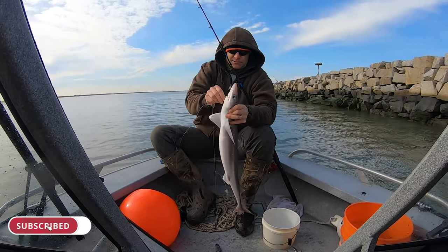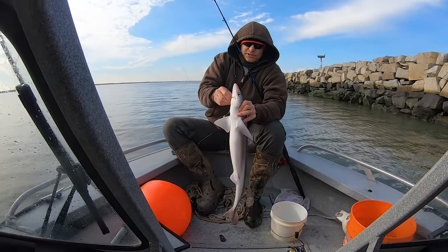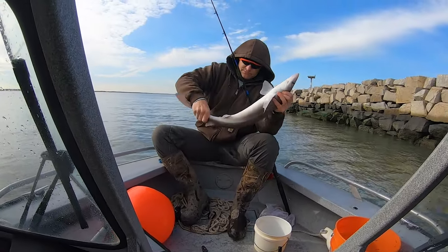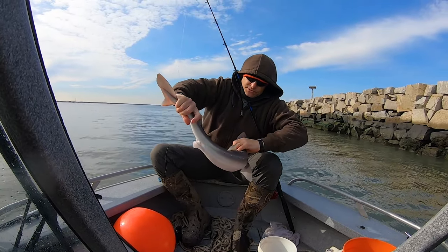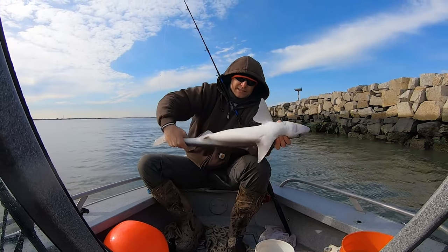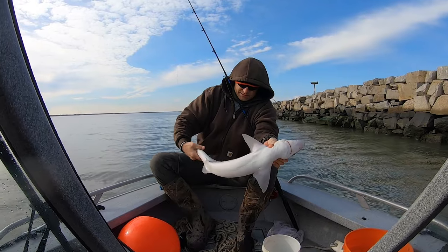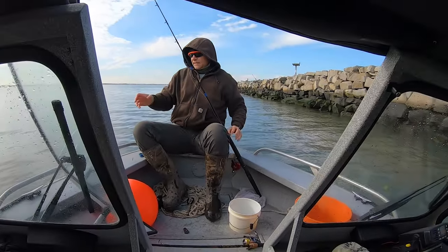All right. So this one is a spiny dogfish. You see the white spots on his side, and then you also notice the spines on his fins. On his double dorsals, he's got a spine on each one. Debating whether I want to eat this guy. This might be big enough to keep and eat. I don't feel like cleaning them though, so back he goes.